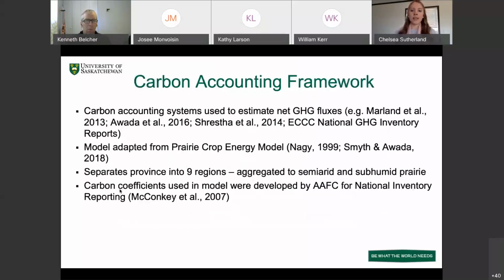The framework I used for my analysis is a carbon accounting framework. These systems are commonly used to estimate net greenhouse gas fluxes, so they've been used in a variety of studies, some of which I've listed here. And systems like this are also used in Canada's national greenhouse gas inventory reporting, which occurs on an annual basis. My specific model is adapted from the Prairie Crop Energy Model. This was developed by Cecil Nagy in 1999. And then my specific model I use was adapted further from Smythe and Awada's version in 2018.